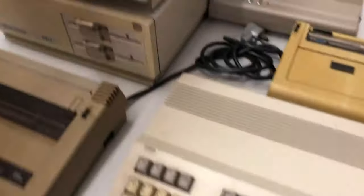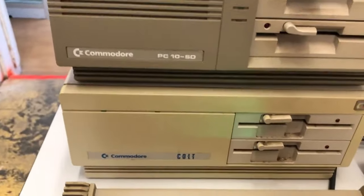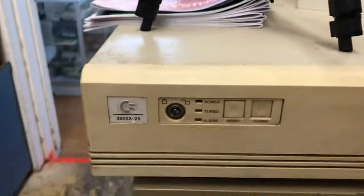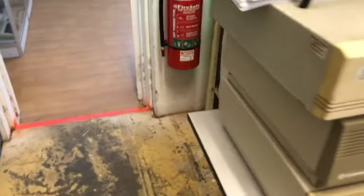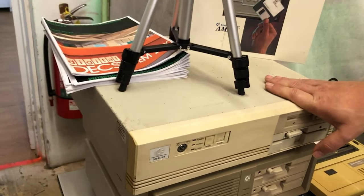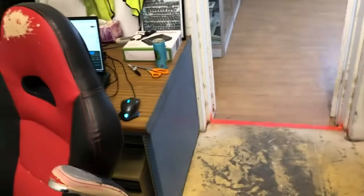And here we've got the sort of IBM clone series. We've got a Colt there, a PC-10 SD, and a 386 SX-25 from Commodore. There we go. Amiga brought out a tower version like this as well. I think it was the Amiga 2000? Yeah, there was a tower version. Yeah, I'm not sure. Like this?